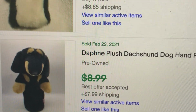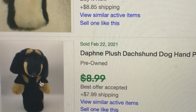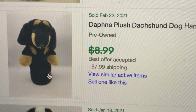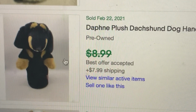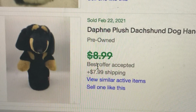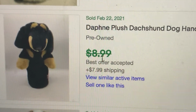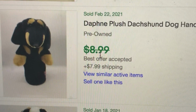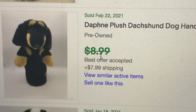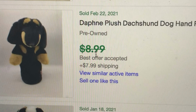And these are the solds, and I think this is the one that I got. I'm not 100% sure. I can't remember now. But in my opinion, they sold that way too low. So I'm definitely going to price mine probably in the $30 or best offer range and wait for the right buyer, because I've always done really well with puppets in the past, and that's why I picked it up.